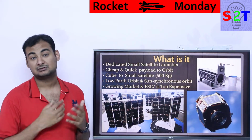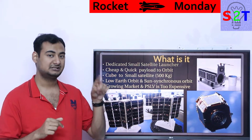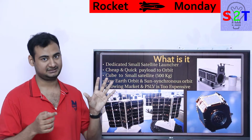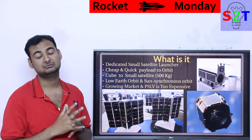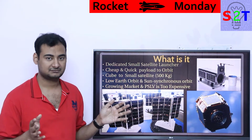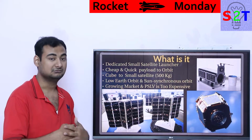CubeSats are also another interesting possibility simply because CubeSats have exploded. 1U CubeSat simply means 10 centimeter by 10 centimeter by 10 centimeter, and 3U simply means 10 centimeter by 10 centimeter by 30 centimeter. These sort of satellites have started to gain traction around 2010, and now they are a very big part of our economy, so to say. So that market is growing, so people want to get into it. These CubeSats are really everywhere.